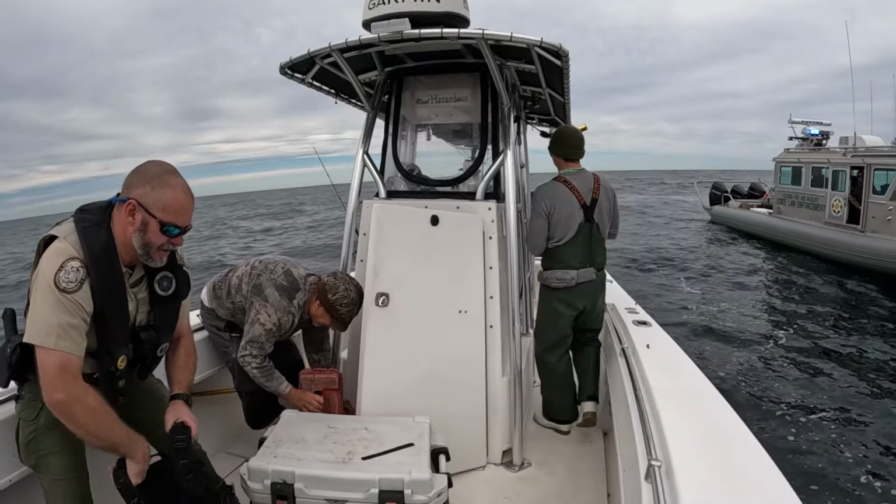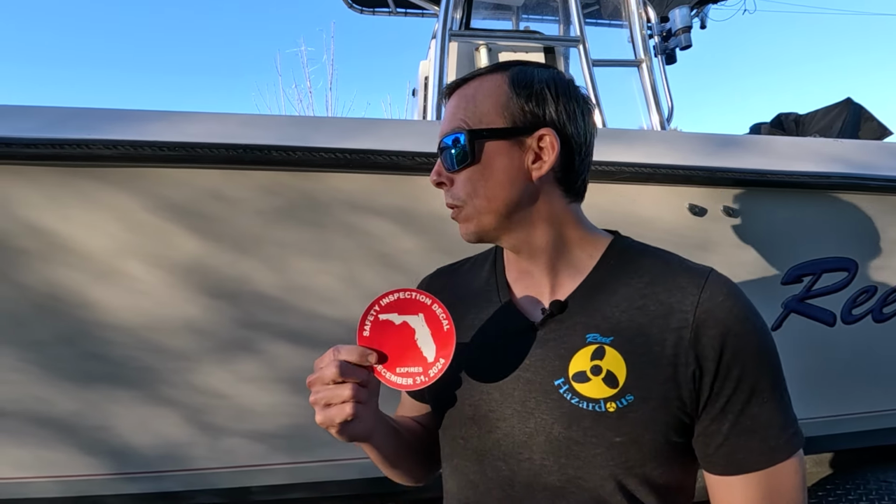Now, when you get checked by the Coast Guard, or in our case, the FWC, you can get this safety inspection sticker that you can display on your boat. So the cool thing about this is once you get checked and they inspect you, you can put this on your boat, and next time around they won't do a safety inspection on you. At least it's good for a year.